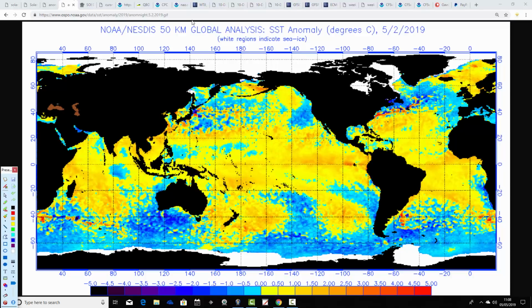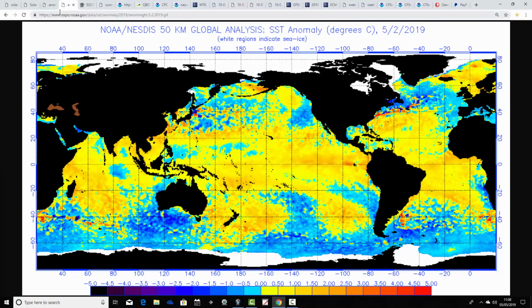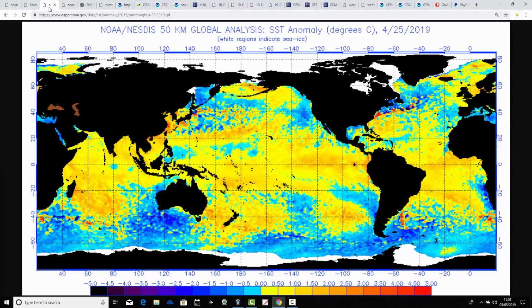Further north in the northern Pacific Ocean, again, let's go back to last week. That's how things were looking last week. This is the very latest from the 2nd of May. Very little change, again, quite stable up there. So very little change over there. In the Northern Atlantic Ocean, things have got a bit colder, actually, in the North Atlantic.